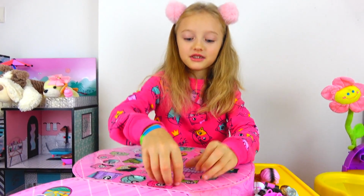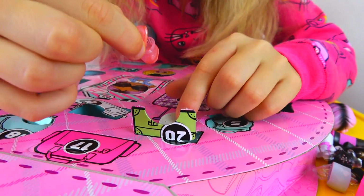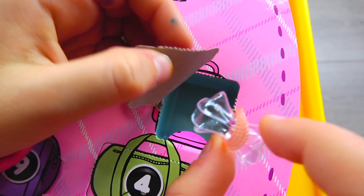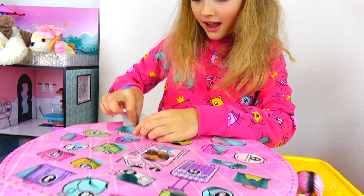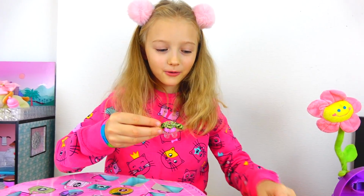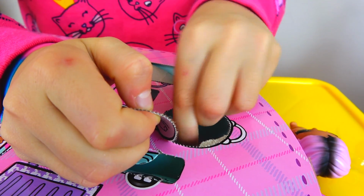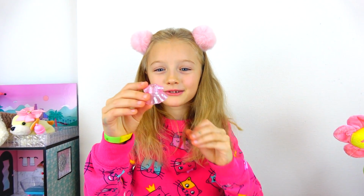Cool! Another door has pink sandals! Pink door contains necklace! Number 22! Wow! A military jacket that matches this suitcase. Door 24 has an elegant dress.